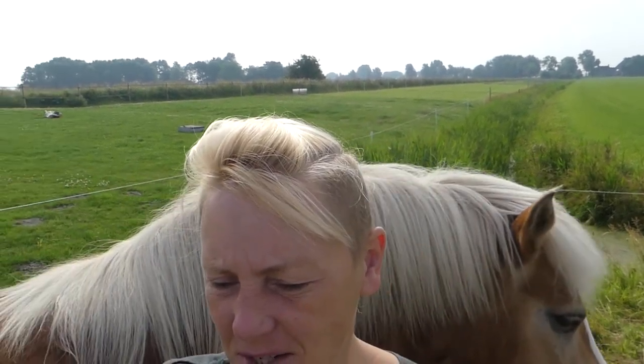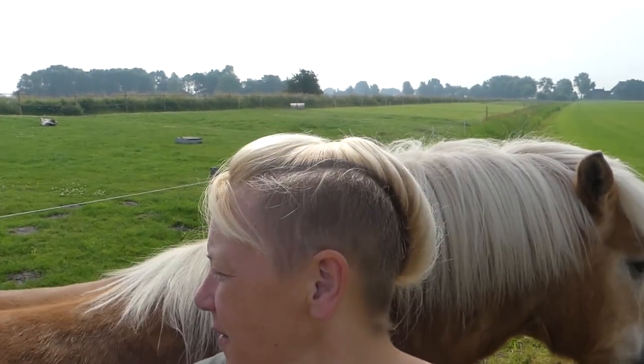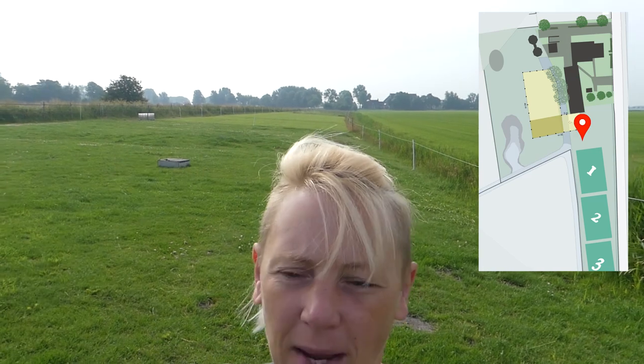Nice quiet morning, and I thought to give you an impression of the lay of our land, because it's hard to orientate around here when you're watching the video, so I hope this puts it in perspective a little bit. Behind me is our long stretch of field, which is about 500 meters long, and we've divided it in four patches, and there's a track running beside the road so they can get to the back and they can get back to the front.